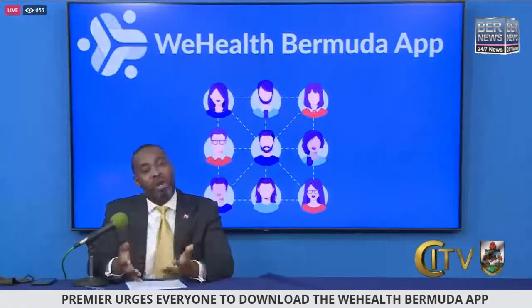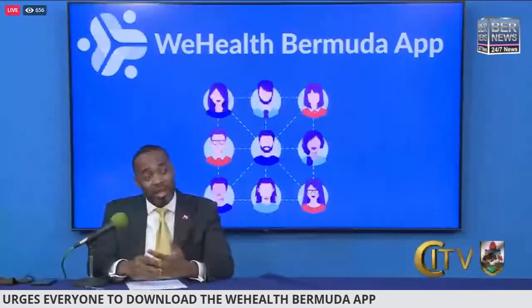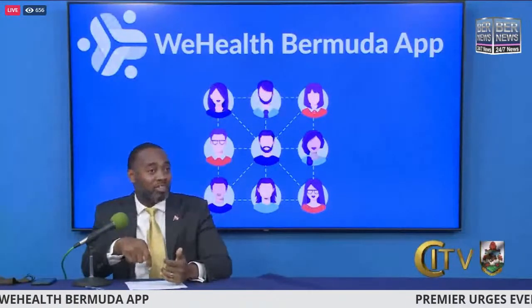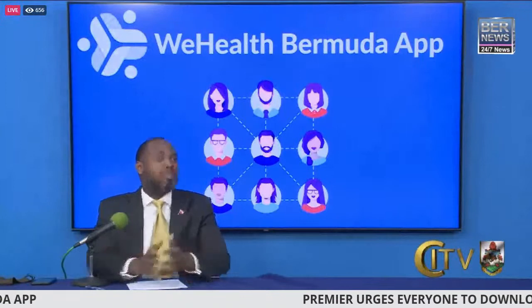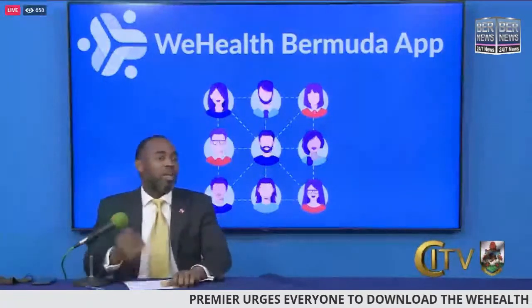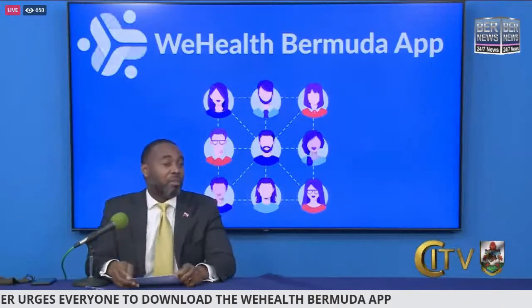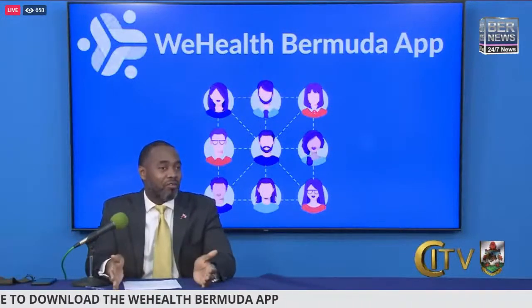The reason why that notification code is sent is so that individuals can't take out the phone and enter an exposure notification and enter fake notifications to set off alarms across the system. So that's the protection. So it only comes to the Ministry of Health in order to enter that information. But the Ministry of Health cannot enter that information directly.